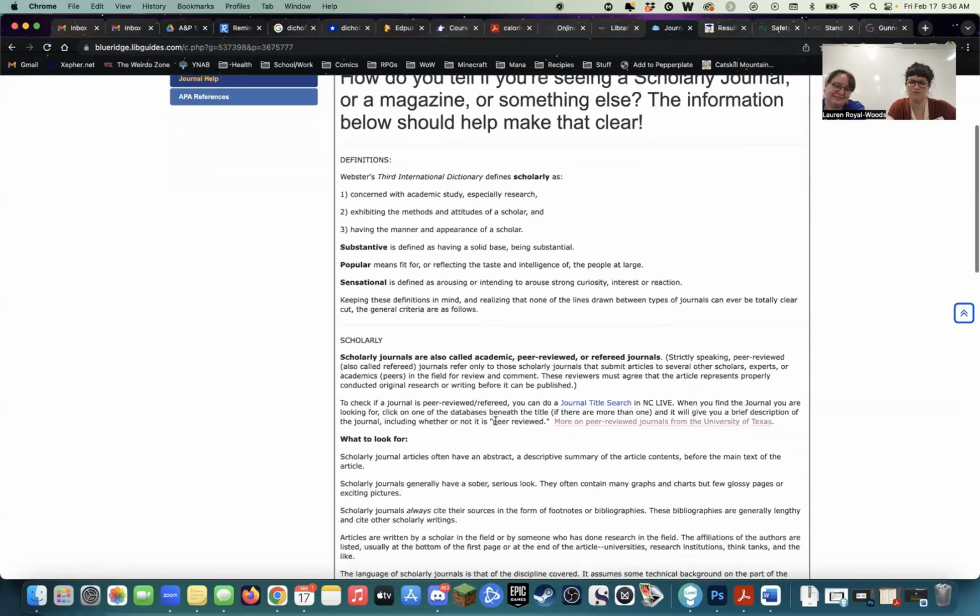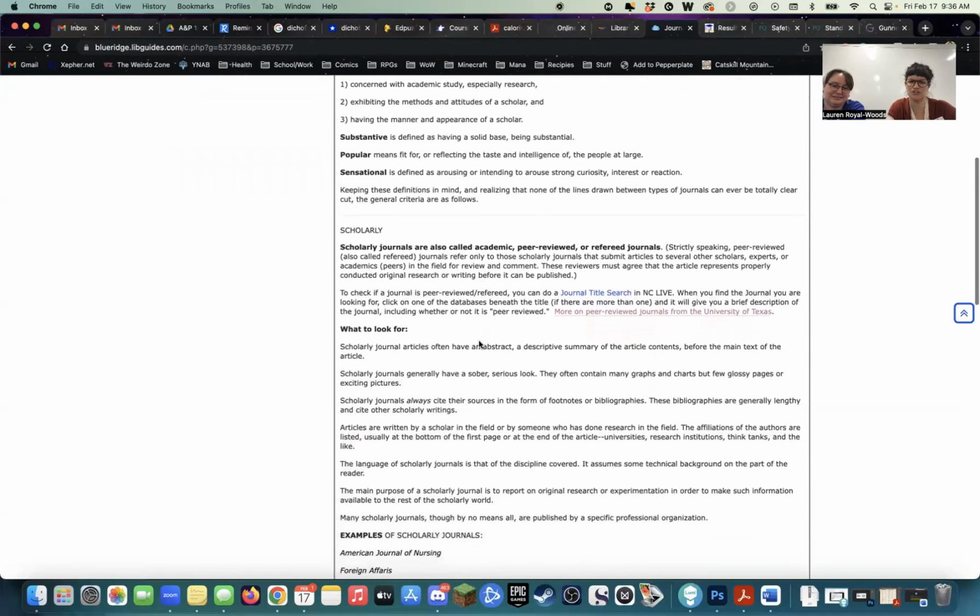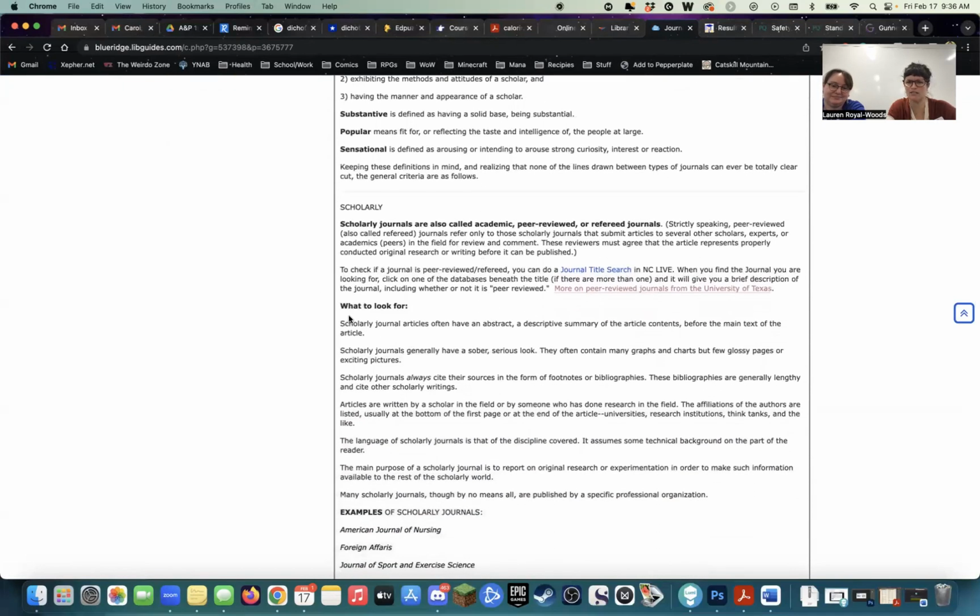And it talks about kind of what we've already talked about. It talks about what a scholarly journal is. And then right here, this section, what to look for, is where you want to go if you're confused about whether an article is acceptable or not to use for this project.